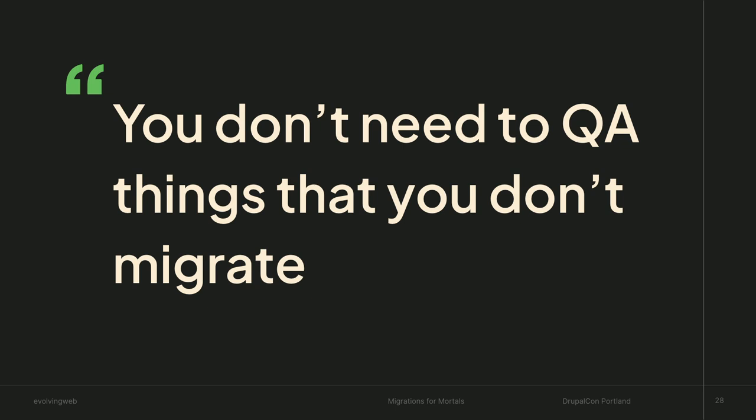So we like to think of it in this way: you don't need to QA things that you didn't migrate. It's something that someone on our team says a lot, and I think it's very true. There's a lot of testing that we're going to talk about later that we can really avoid if we are able to spend some time earlier on and clean things up properly.